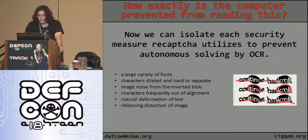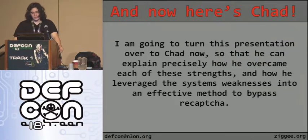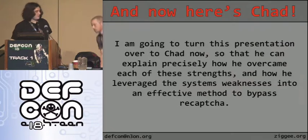With this, I've isolated each of the methods they use to prevent autonomous solving by OCR, and that's their large variety of fonts. The characters are dilated and therefore hard to separate. There's added image noise from the inverted blob. The characters are frequently out of alignment. There's natural deformation of text, since it's all characters that couldn't be easily read by an OCR in the first place. And then the ribboning distortion of the entire image. Now I'm going to turn over to Chad so he can explain exactly how to bypass each one.